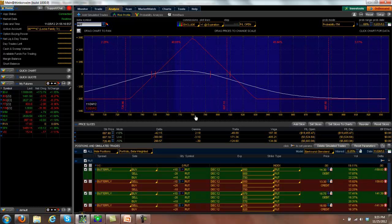We now have a reference point of 780. We have an add point up here at 820. So if the market pulls all the way to 820, then we're going to add. We do also have delta theta considerations, and we are, of course, way over our delta theta ratio add-ins.